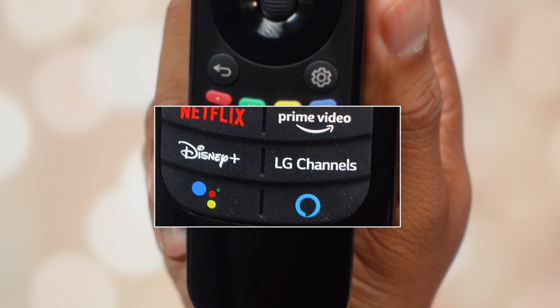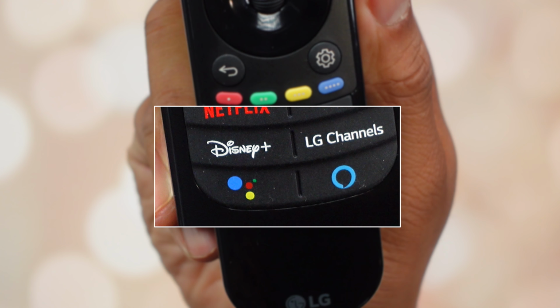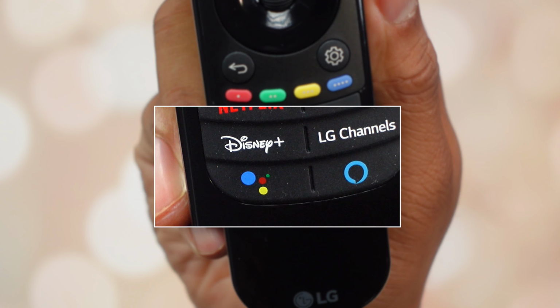And so if I wanted to know something like the weather for today, I can use either the dedicated Amazon Alexa or Google Assistant button on the bottom of this remote control, just like this. What's the weather like today?